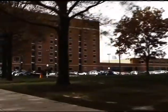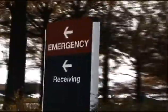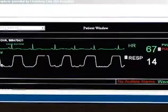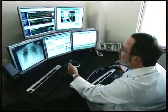I am a 3rd-year internal medicine resident here at Christiana Care. A couple weeks ago, I'd had fevers and chills, and about 36 hours into being ill, I decided to come to the hospital after I apparently passed out. And upon being admitted to the hospital, my blood pressure dropped very low, and my heart was going very fast. And the first time that Dr.